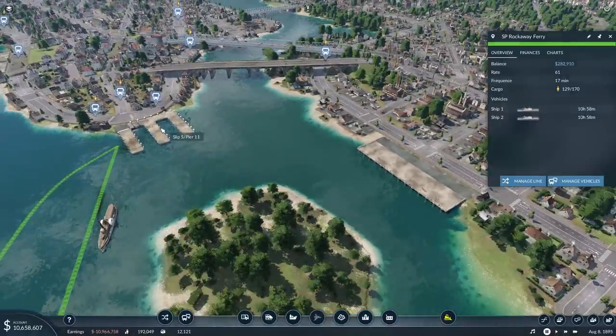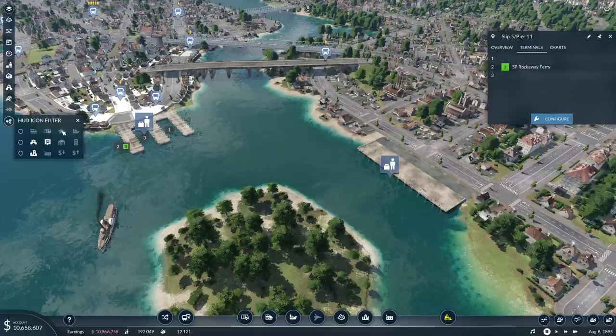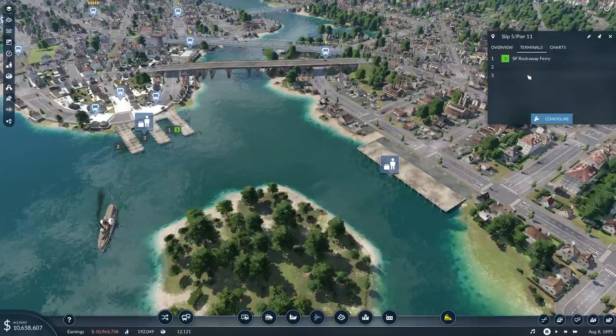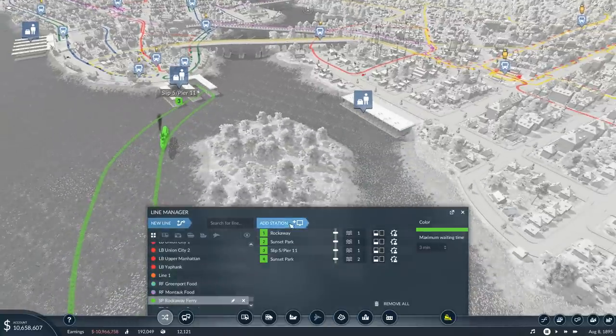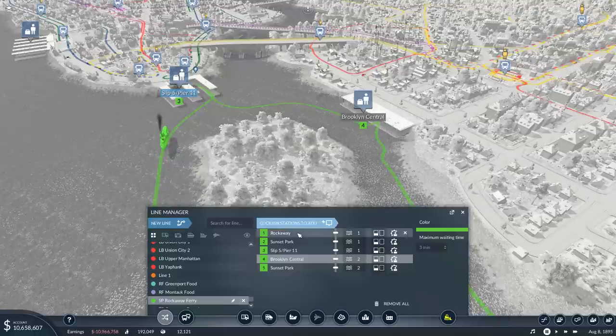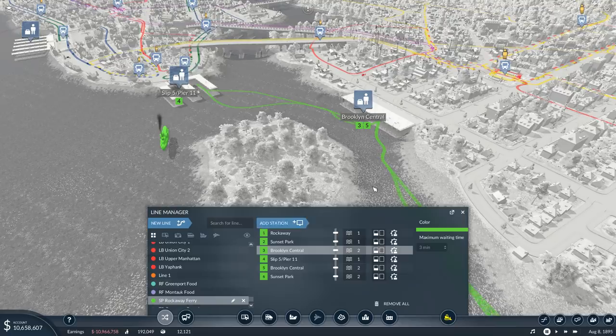So, over here, I want to change this so that you're on terminal. You won't show me the terminals if I need to turn on my stations. There we go. So we want you on this side, so terminal 1. So you go on to terminal 1. Cool. And then we want to manage this line. And we want to add a station before we go into slip 5, we want to go there. And then after slip 5, we want to go there. Oops. Try that again. Yeah, before slip 5, we want to go there. Cha-ching. Hooray. And there's much rejoicing.